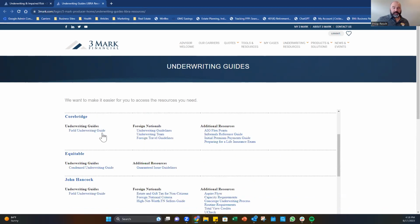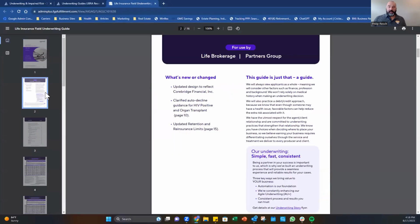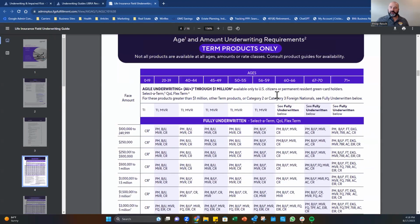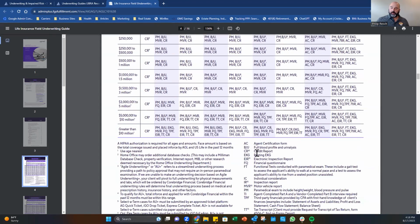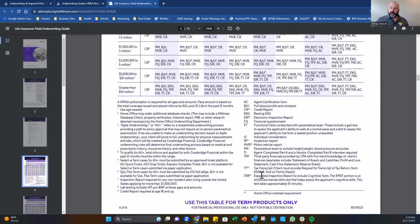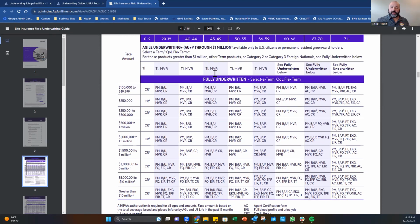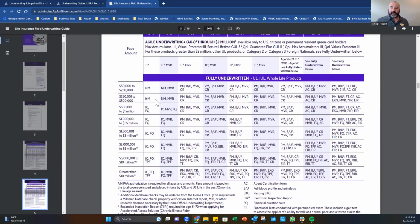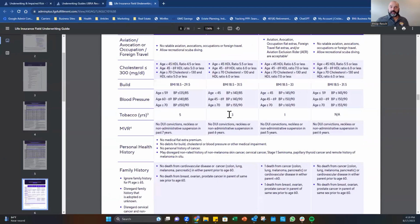So if, for example's sake, I wanted to check out a carrier, let's say Corbridge, you'll see the field underwriting guide updated as of May. It has everything in here when you're talking about how to dictate what Corbridge is going to do. You'll have all these funny things like PM, BU, MDR, CR. BU, blood and urine, PM, paramedical, right there. And so it gives you an idea of what your client should expect potentially. This is for term. And if, for example's sake, we go to permanent, you have the ability potentially for non-med, MDR. So there's opportunities for non-medical here as well. And then so on and so forth.